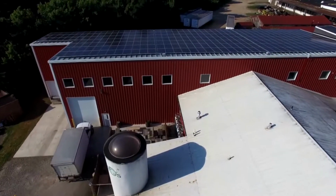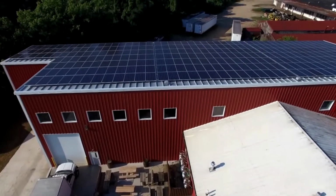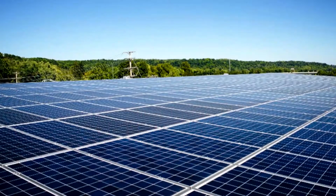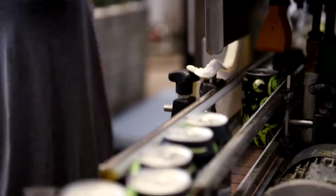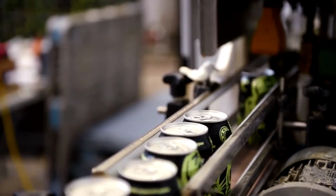We were able to secure a REAP grant through USDA, and there's 298 solar panels up on the roof, all facing south, and that generates about 40% on average of the energy usage that we use at this facility. We chose cans because cans are more easily recycled.